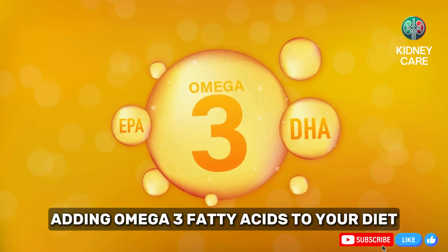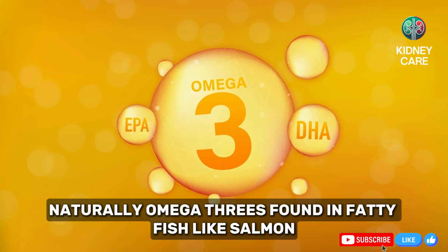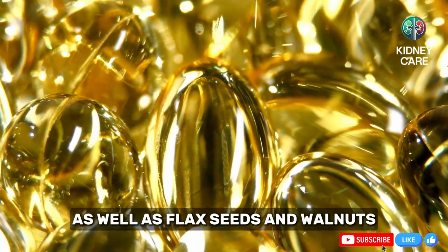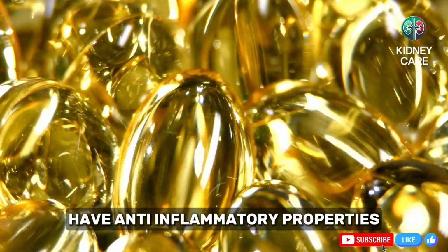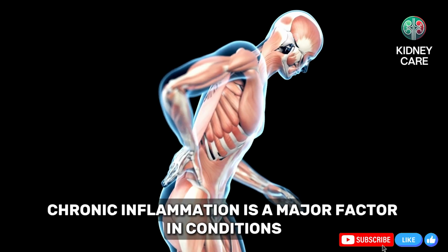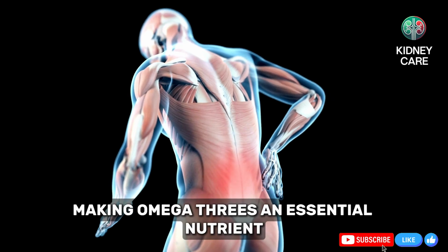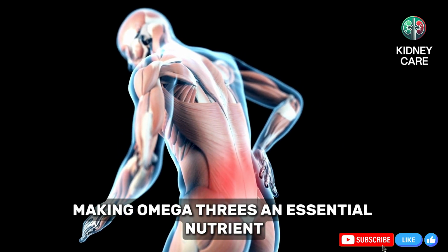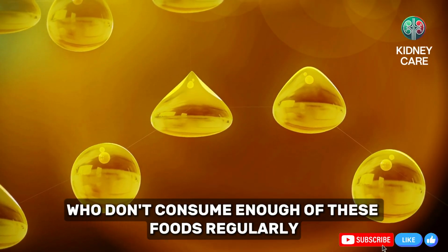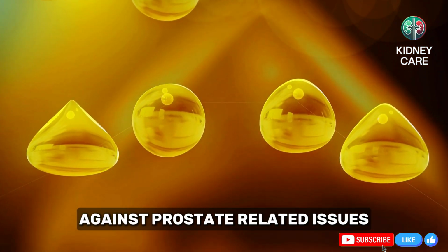Adding omega-3 fatty acids to your diet is another powerful way to improve prostate health naturally. Omega-3s, found in fatty fish like salmon, as well as flax seeds and walnuts, have anti-inflammatory properties that can reduce swelling in the prostate. Chronic inflammation is a major factor in conditions like an enlarged prostate and prostate cancer, making omega-3s an essential nutrient. High-quality omega-3 supplements are a convenient option for men who don't consume enough of these foods regularly, offering long-term protection against prostate-related issues.